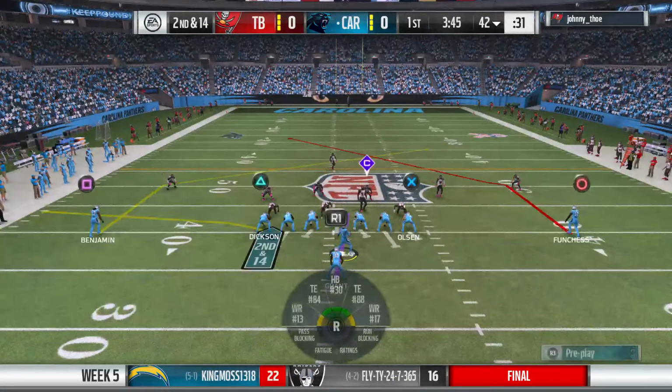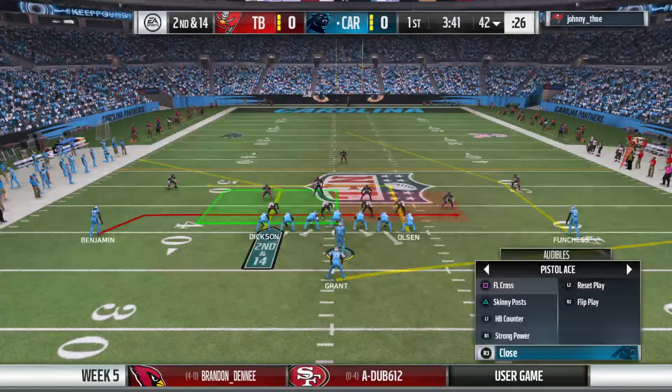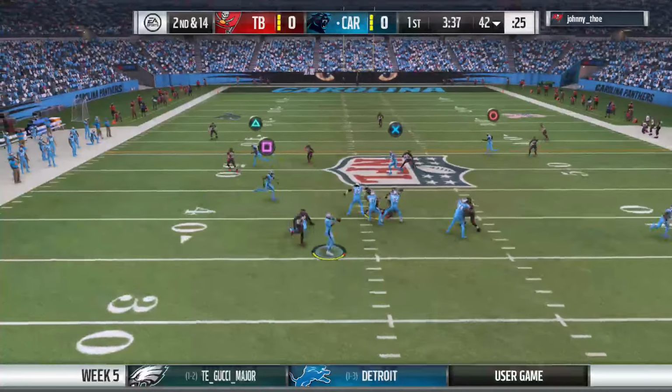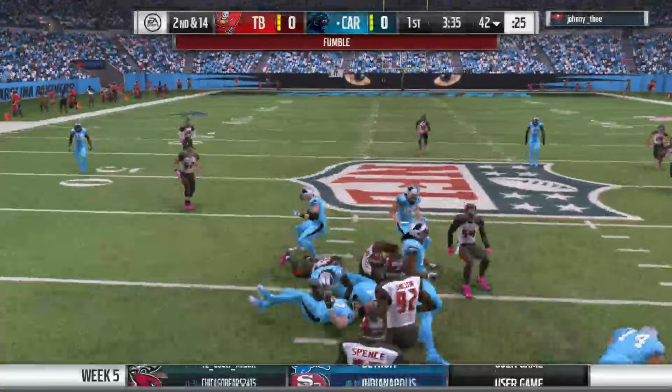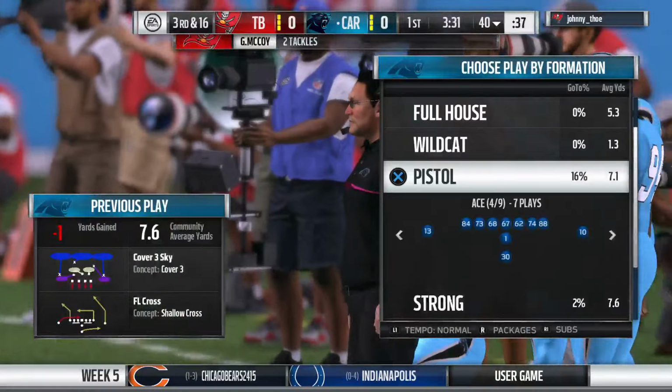The insistence of speed at every position is really seen at the defensive end spot. These guys in the old days were often outside linebackers. They just pushed them forward because they... Cam fighting. He lost the football.